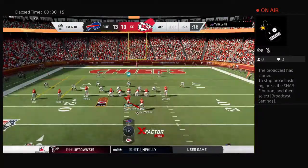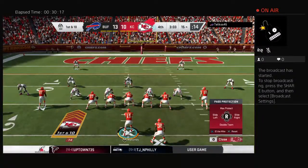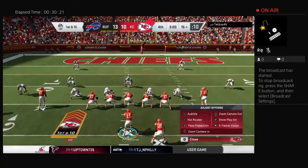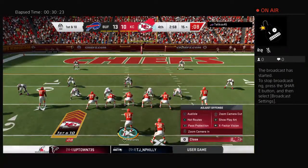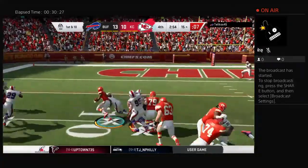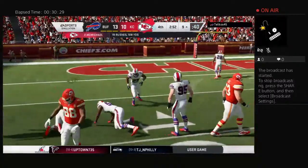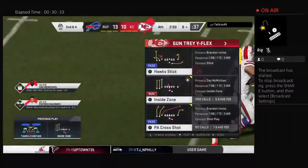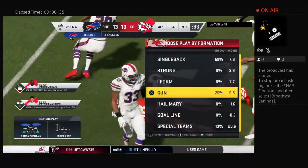It's a corner now. Check 24, check 24. They'll run it now out of the gun. And now they're inside the 10 as he's brought down at the 9. It's a 6-yard gain on the ground, and that'll make it 2nd and 4.